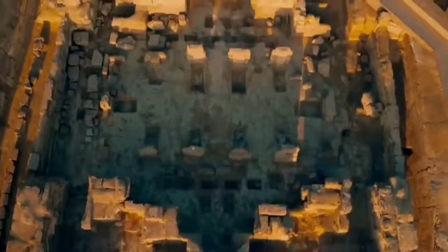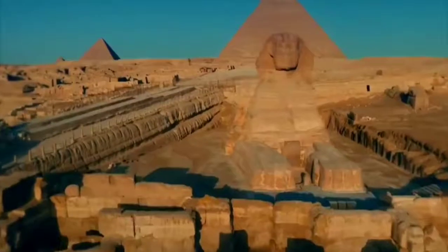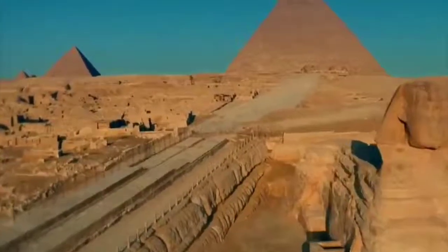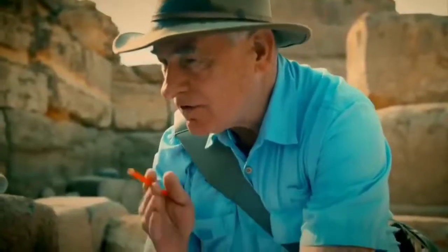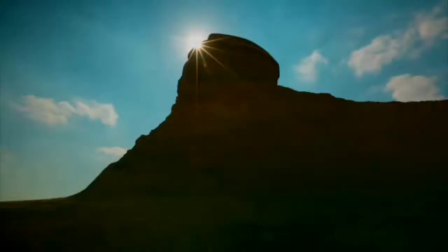He thinks they deliberately pointed the temple axis at the spot on the horizon where the sun would set at a special time of year. The Sphinx temple is oriented on this axis so that it is aligned to the setting of the sun and the rising of the sun at the equinoxes.